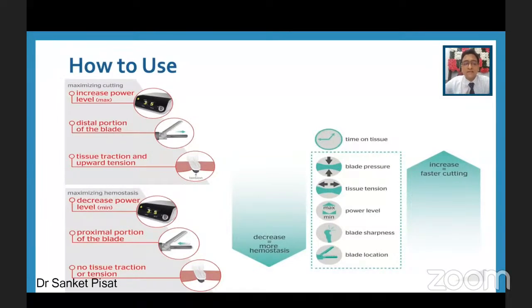If you do not want fast cutting but you want more hemostasis, conversely then it is advised to decrease the power level, use the proximal portion of the blade and keep the tissue relaxed under no tension so that there will be maximum coagulation and less cutting speed. So these are essentially the factors that determine how the harmonic or the ultrasonic will work. Time on tissue. Spend more time on tissue, there will be more coagulation. So here you can see as these factors decrease, you will get more hemostasis. As these factors increase, you will get faster cutting.